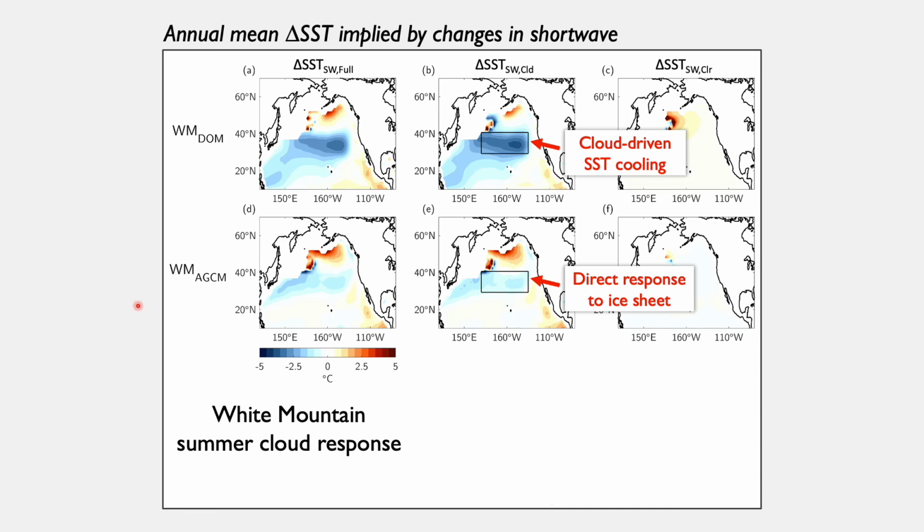These are the SST anomalies that are implied by the shortwave radiative forcing changes that we see in our White Mountain AGCM run. And basically what you see is a pattern that is very similar to our White Mountain Dynamical Ocean Model simulation. We see a cooling, or an implied cooling, throughout the Kuroshio extension that, as I'll show you in a second, is due to an increase in low cloud fraction. And because it exists in our uncoupled simulation, we know for sure that this is a direct response to thermodynamic ice sheet forcing.